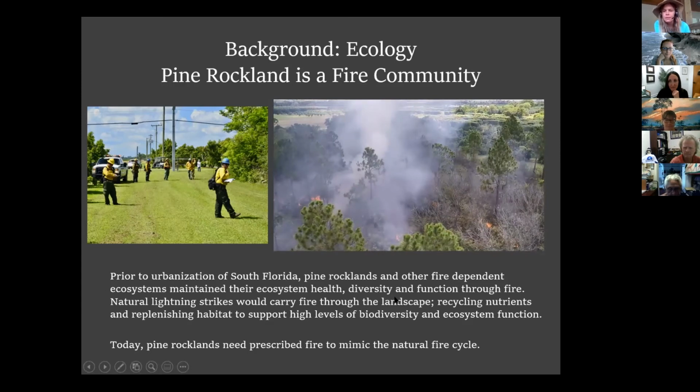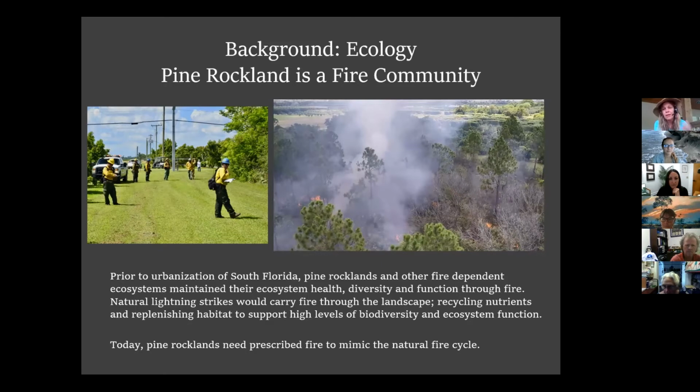And so that's what we really need more of in our pine forests. We can't depend on lightning strikes, I should say, anymore to be the sole driver of fire in our pine rocklands. We need more coordinated efforts with fire as one of our primary things to do to repair this ecosystem.